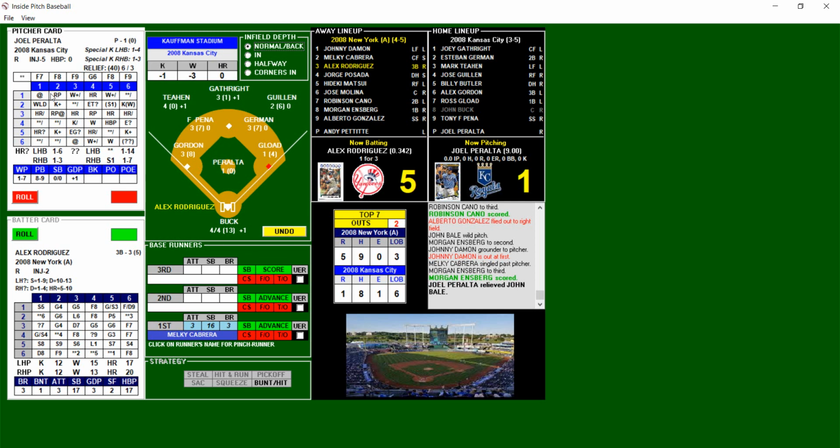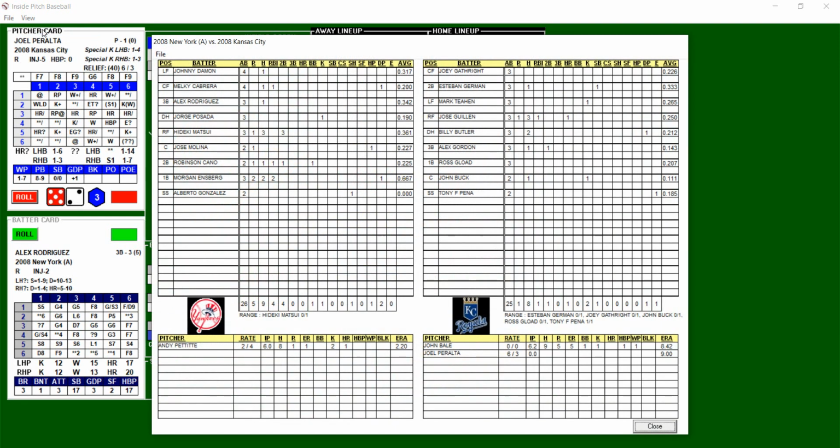A-Rod, 2 outs with a runner on first. They just need to get out of this inning here. And before we take a look at that, let's take a look at the stats here for John Bale. He went 6 2/3 innings, allowed 9 hits, 5 runs, 5 earned runs, 1 walk, 1 strikeout, 1 hit by pitch, 1 wild pitch, an ERA of 8.42.